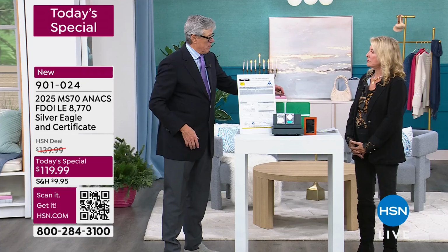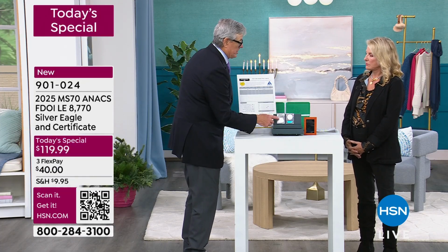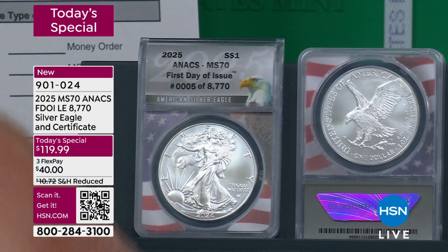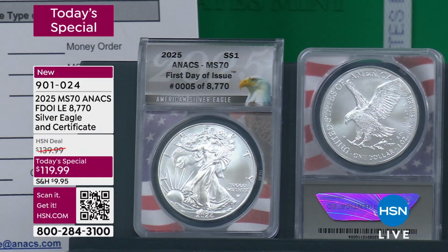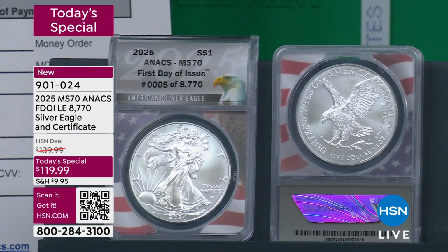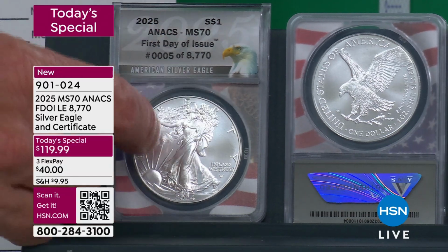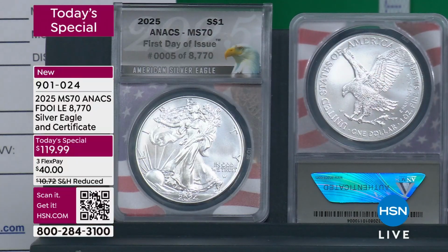And then those go to the grading company, they'll cut those open, and then they grade the coins and pull out the coins that are absolutely positively perfect. Mint State 70. The designation first day of issue is determined by the days that they get them, or the days that they were shipped to them. And so you've got that exclusive designation with the ANACS first day of issue right here. And then of course you've got the perfection of Mint State 70 right here.